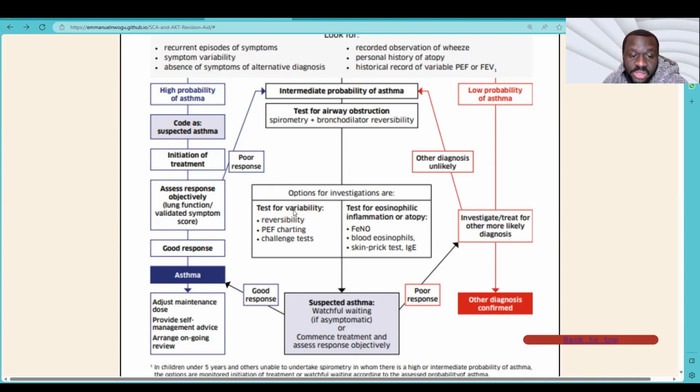Options for investigations: test for variability, your peak flow in the diary and charting. Reversibility: when the patient uses the salbutamol inhaler, what happens? Do their symptoms improve, yes or no? Test for eosinophilic inflammation or atopy: the fractional exhalation of nitric oxide, blood eosinophil levels, skin prick tests, or allergic testing.